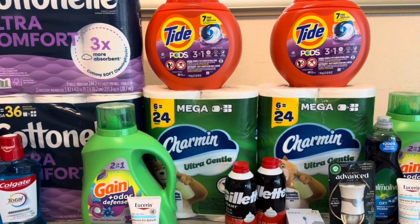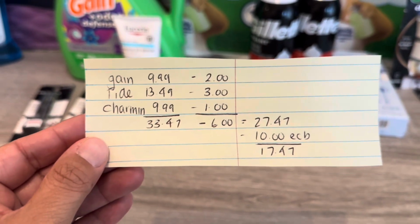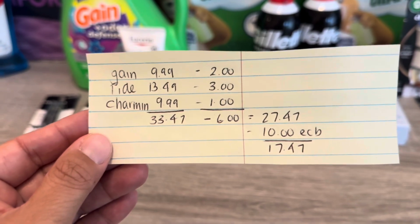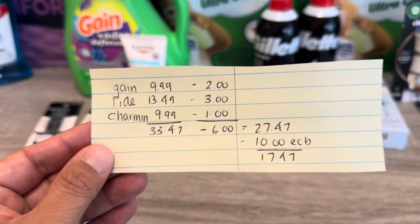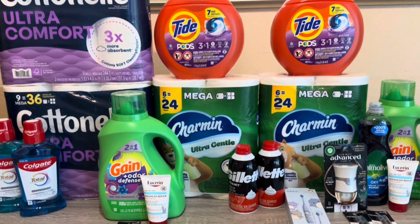So for these three items here, it does total $33.47. After $6 in digital coupons, I paid $27.47. I got the $10 back for spending $30. In the end, it's a cost of $17.47 for those three, which I think is a pretty good deal.